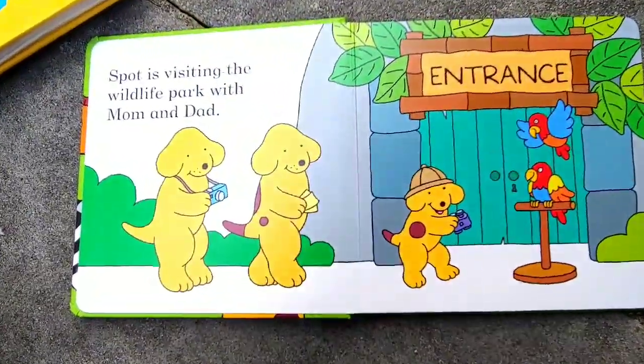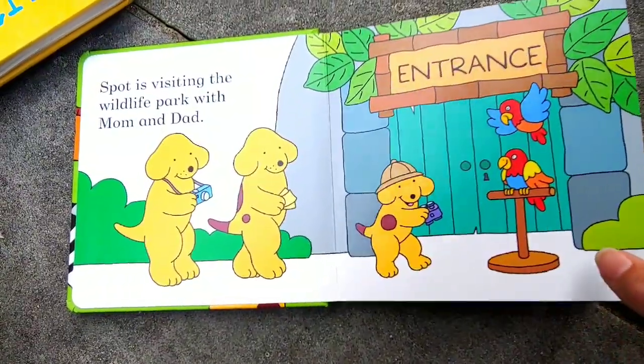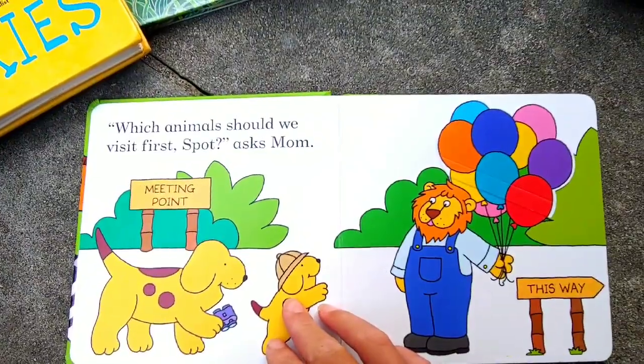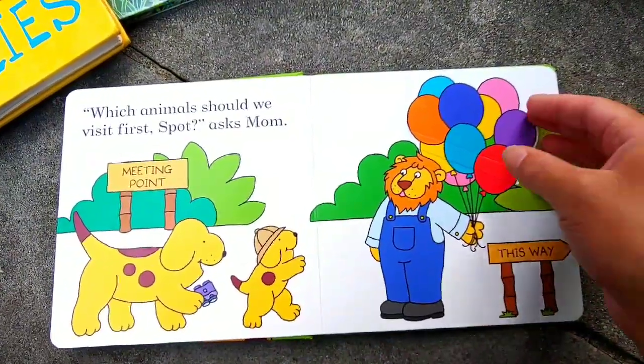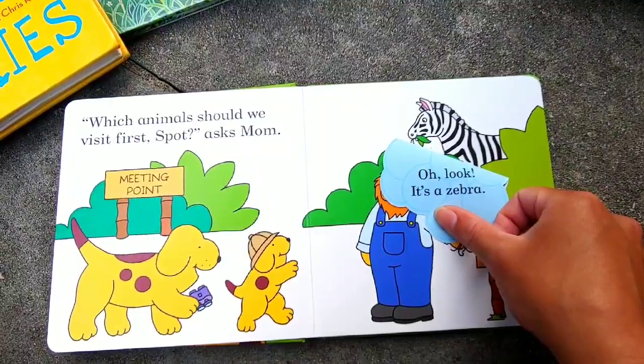Spot is visiting the wildlife park with Mom and Dad. There's the entrance. Which animals should we visit first? Asked Mom. Oh, look. There's something behind the balloons. Oh, look. It's a zebra.